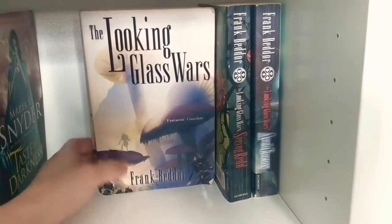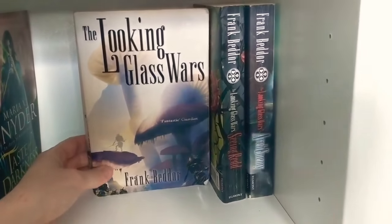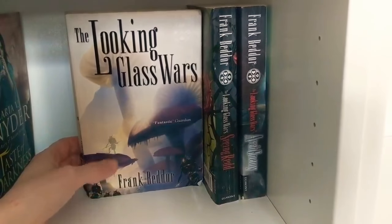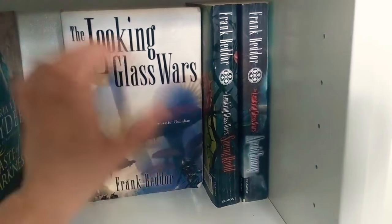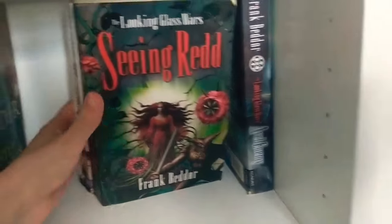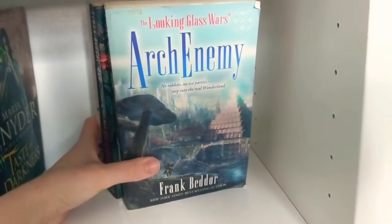And she was actually a princess, and she came over to this place, or where we are, through the Pool of Tears, where she met Lewis Carroll, and he wrote the book of Alice in Wonderland in a completely different way. So this is the first one, and then we have the next one, which is called Seeing Red, and finally the third one, which is called Arch Enemy.